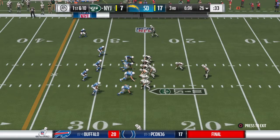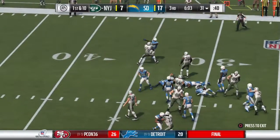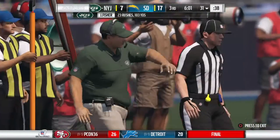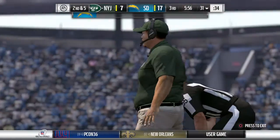They come up in an offset eye. They'll give it to him right up the gut. And he powers his way up past the 30. 5 yards is the tally on 1st down. That brings up 2nd and 5.